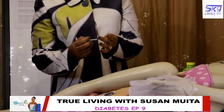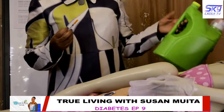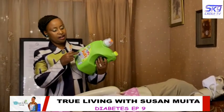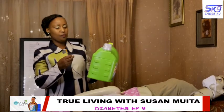And then, make sure you have a container. I know there are medical containers your doctor might give you. If you don't have any, you can take this, which is hard and puncture resistant. It can't prick through unless it's too much. So you can put it there for disposal, and cover it.